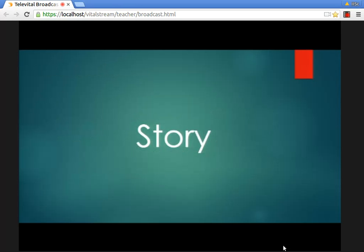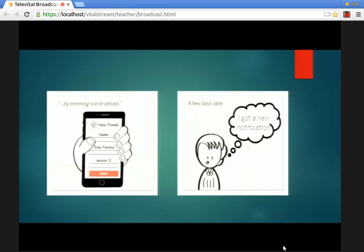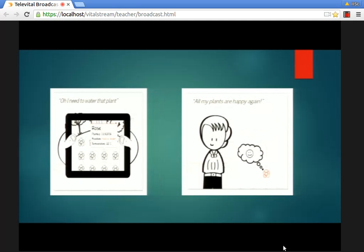Let me start with a small story. This is Jane. He's a businessman and he has a hobby of gardening besides doing business. He has a garden behind his office and he wants to continue his office work as well as gardening at the same time. So he's using our app. He faces the camera on the garden, inputs something, gets some notifications and updates of what he has planted. And he is happy. What is the exact thing behind this?